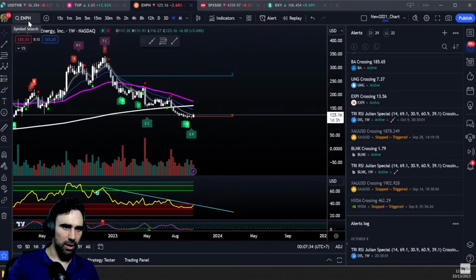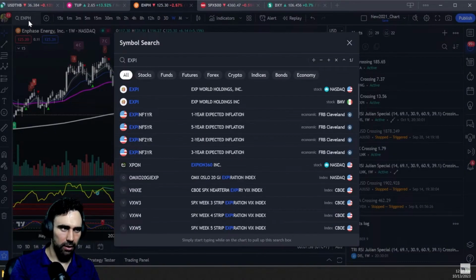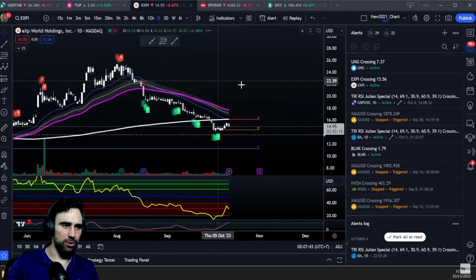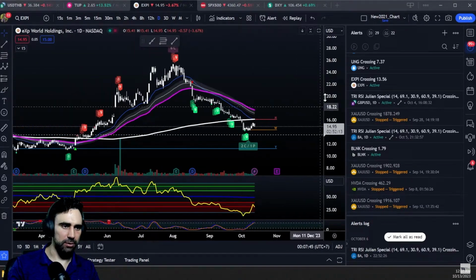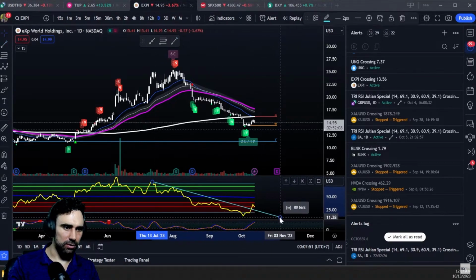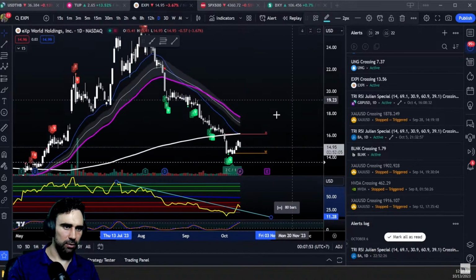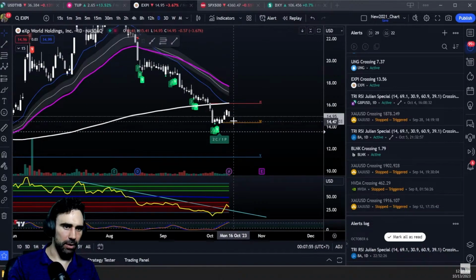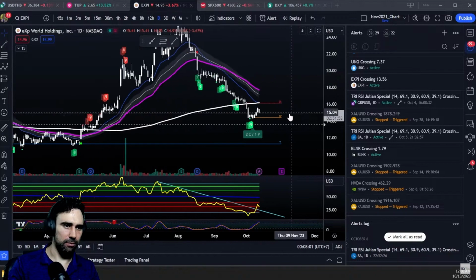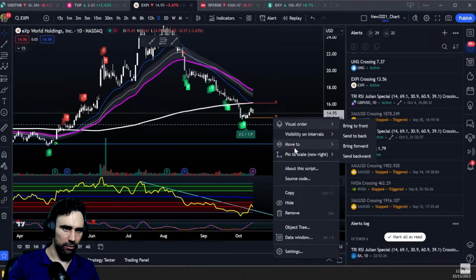We've got EXPI. That was one that really pulled back a lot. And I'm watching to see if there's some kind of bottom on this daily chart. So still watching and waiting and looking for that W. It did break out on the other side. Now I might consider a trade if we get a bit of a pullback and then a bounce for that long opportunity.